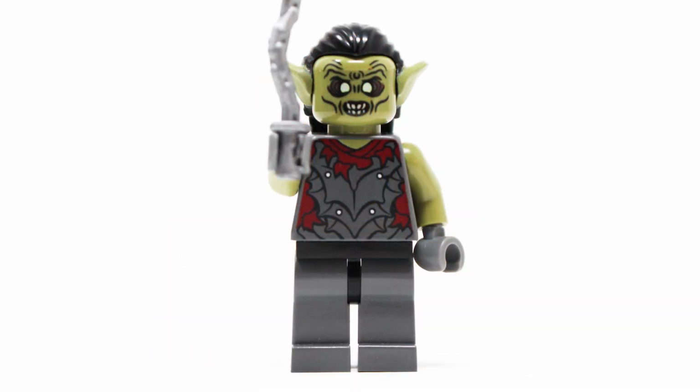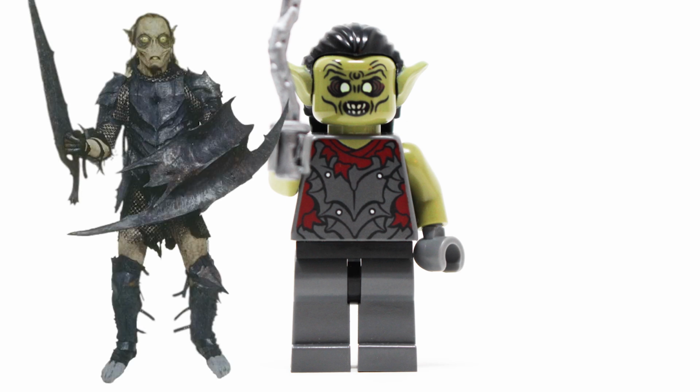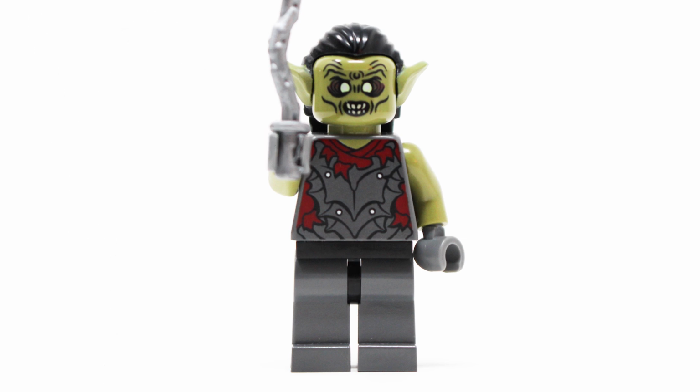Finally, for smaller figures, you get two Moria orcs. These guys have a really creepy facial expression. That looks great. I also love their ears and their torso prints. The lack of leg printing looks a bit distracting to me.